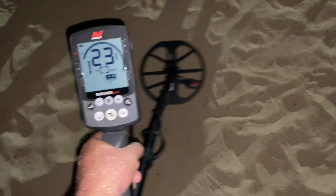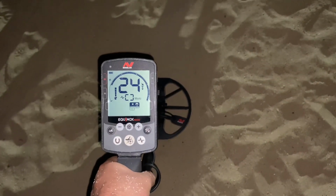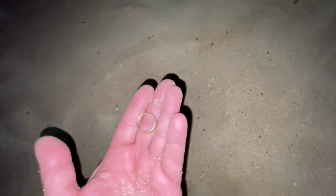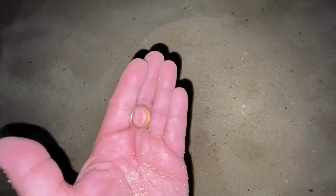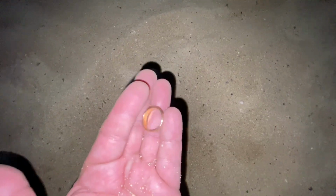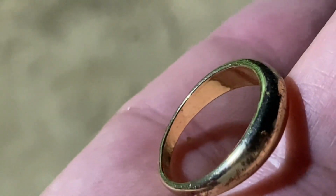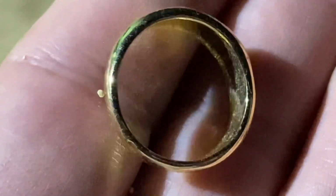Super screamer right here. Probably another Jamaican coin. Oh, whoa, whoa, whoa, can't be real, come on. Whoa, no, oh my goodness. Sorry guys, I never find things that look gold. If it's gold, I don't see a marking yet. Super fun. We got a gold ring, everybody. Okay, folks, I don't see any markings on it, but, you know, could be gold.